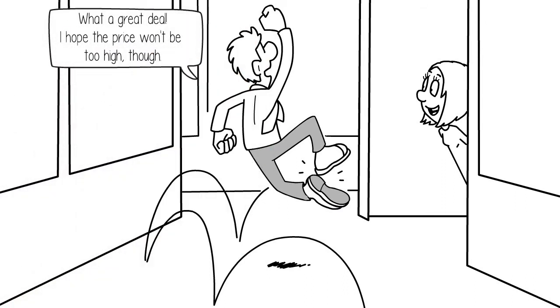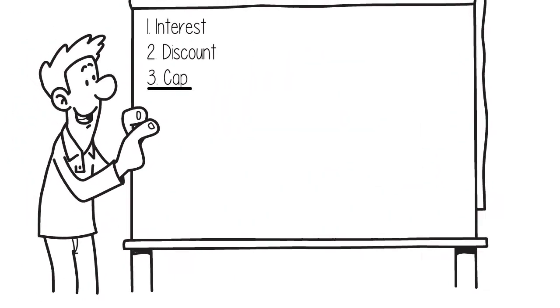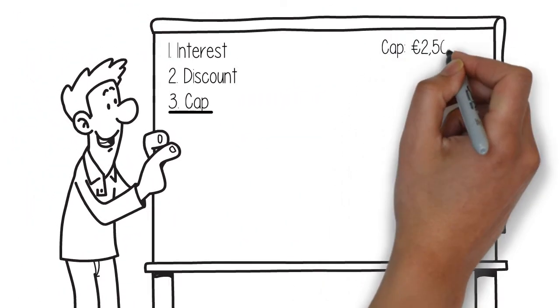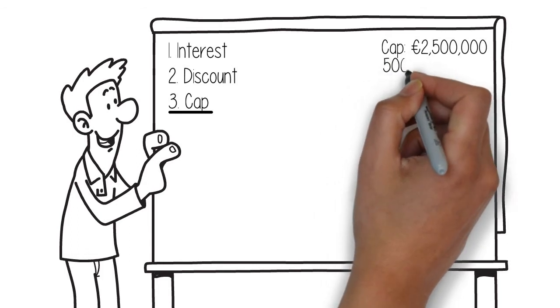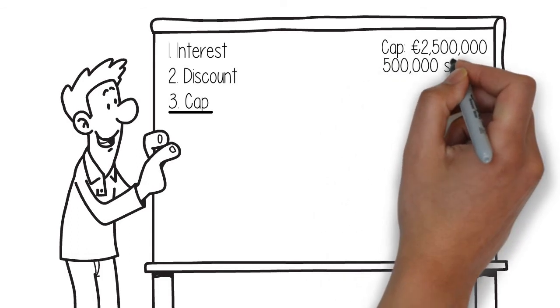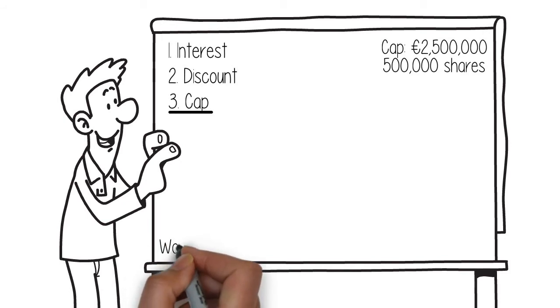To understand this, let's go back to our example. Let's say the cap on the convertible investment in our startup is set at 2.5 million euros for the pre-money valuation of the whole company. Let's say again that the startup is valued in the qualifying event at 10 euros per share, and there are 500,000 shares in existence just before the qualifying event. That means the whole company is worth 5 million euros pre-money.